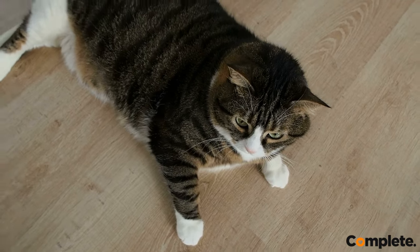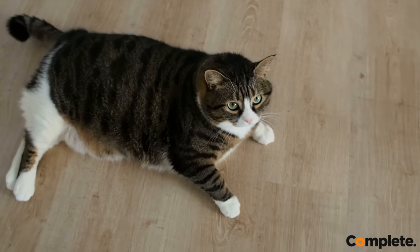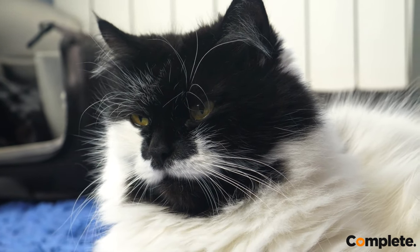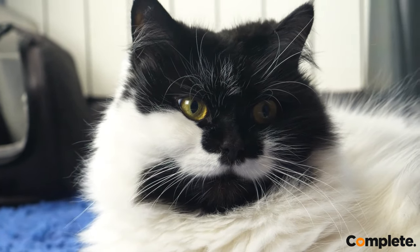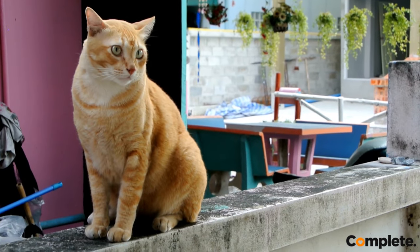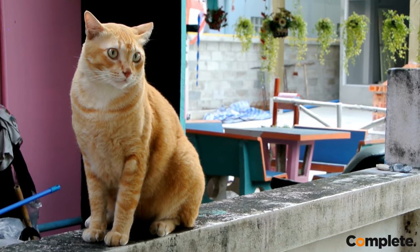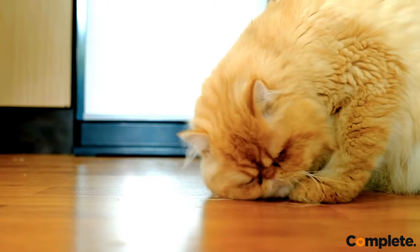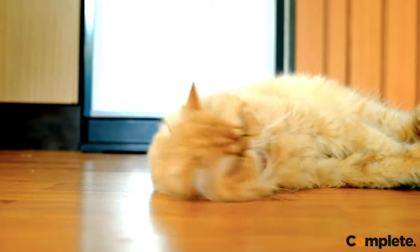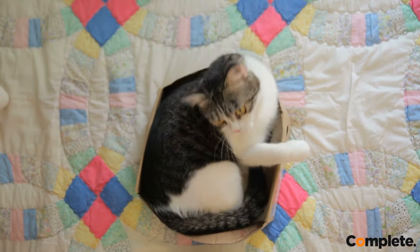Did you know that obesity is the most common preventable disease in cats? But research shows that approximately 30 to 35% of the feline population is obese, with 50% of cats aged between 5 and 11 years old weighing in higher than their ideal weight. Obesity in cats can reduce life expectancy and lead to serious health disorders like heart disease and diabetes.